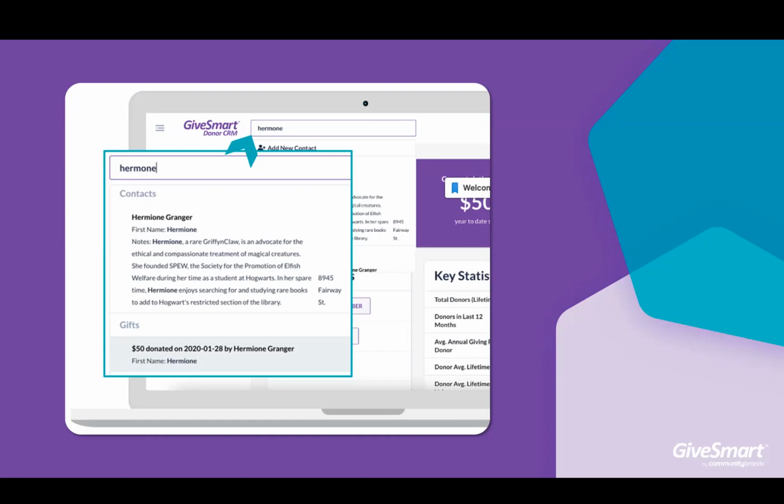So with our Google inspired, what we call elastic search technology, our search bar searches contacts, gifts, details. So you see everything in one view. So in the example on the screen here, you can see I was searching for Hermione, and as I type, it's bringing up her contact, it's bringing up a recent gift she made, it's indexing and bringing up everything in one space, so that you see the full picture.